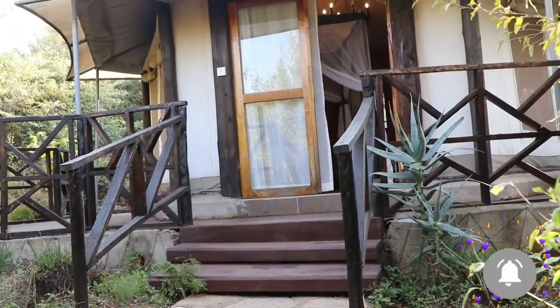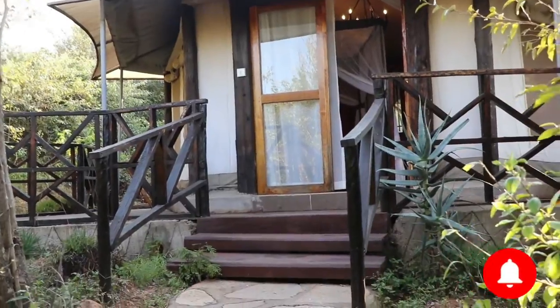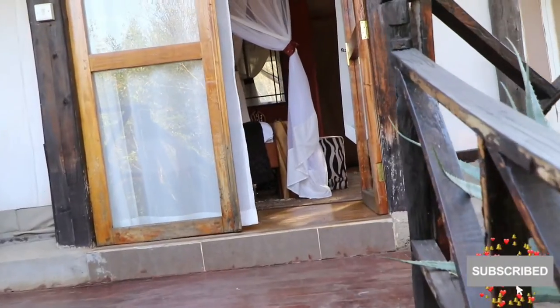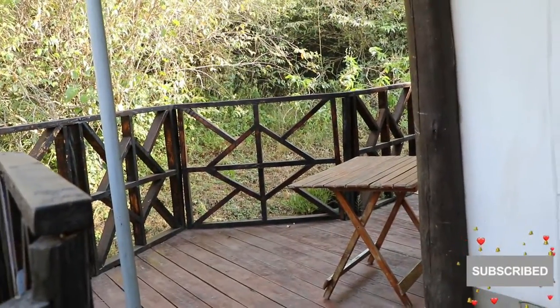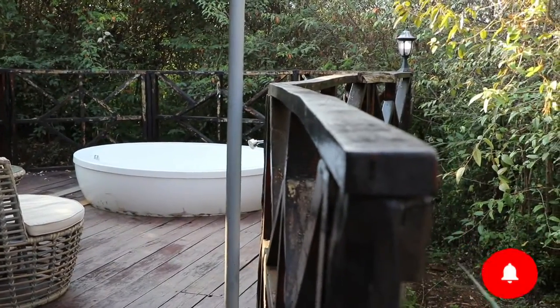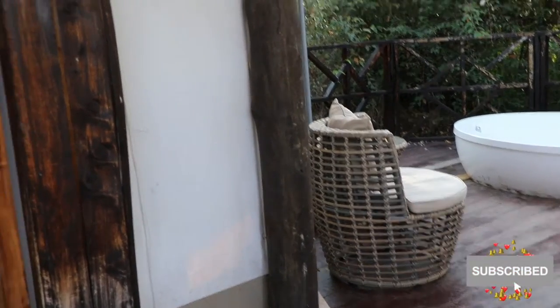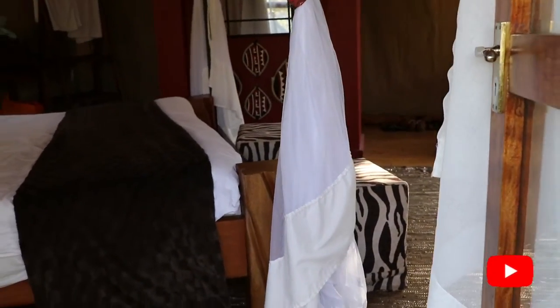So guys, this is how the tent looks. This is from the outside, from the entrance. So let's go in. We have the door here. Then on the left side we have a resting place, and then on the right side we have a tub. Is it a tub? We have a bathtub and also some seats. I'll show you that after the house tour. So let's get into the house, into the tent actually, not the house.